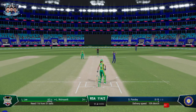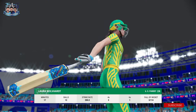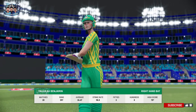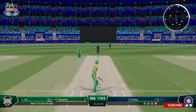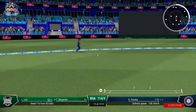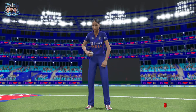No luck at all on that one. Back to the pavilion, but a good contribution for the team today. That's been a nice knock. A difficult period as they come to the wicket. They don't have much time to set themselves up before facing their first ball. Shot through the gap there. That was a beautiful piece of fielding in the deep, straight over the stumps. Nice way to get off the mark.